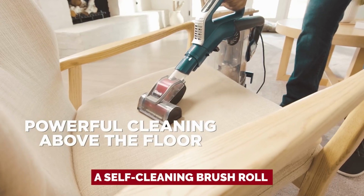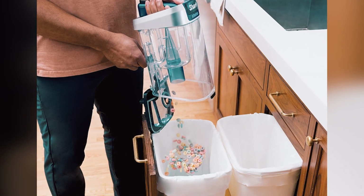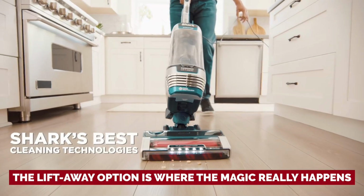And let's not forget the recent upgrade, a self-cleaning brush roll that's like having a personal maid for your vacuum. It's the maintenance miracle you didn't know you needed, giving you more time for the things you love. The lift-away option is where the magic really happens.